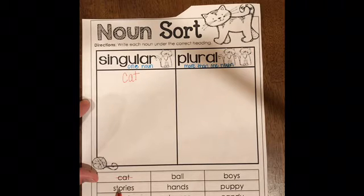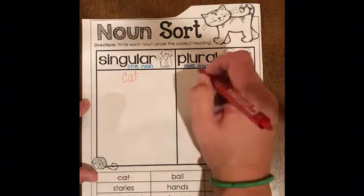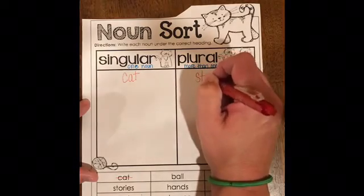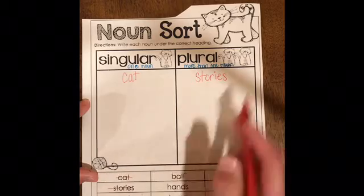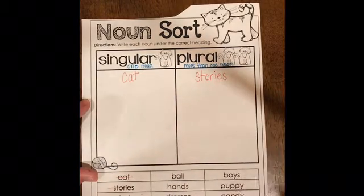Stories. Stories. I read 3 stories to the kids when they went to bed. Oh, that means, you guys, can you hear that? That means more than one. It has an S on the end of it, making it plural, making that noun more than one.